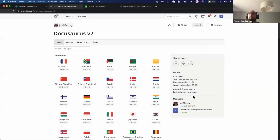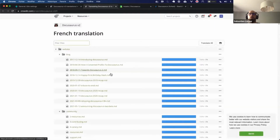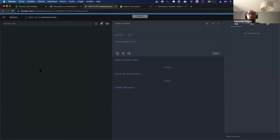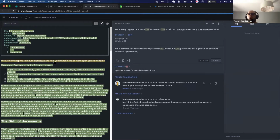So if you look a bit about how this works, this is the public interface. You can click on the language you want to translate it. You will be able to select the files here to see how to translate them. And then the translators will use some kind of user interface to be able to translate one label after another.